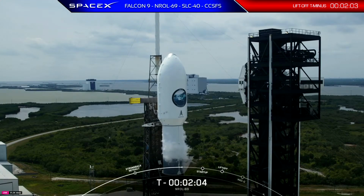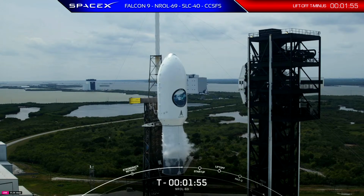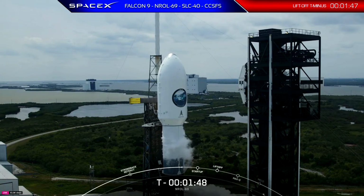Stage 2 LOX load is complete. Great call-out, there it is. So the first and second stages are now fully loaded with over 1 million pounds of rocket-grade kerosene fuel and liquid oxygen. We're standing by now for confirmation that Falcon 9 is in startup at the T-minus 1 minute mark.